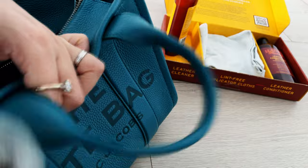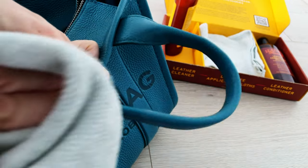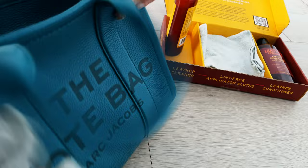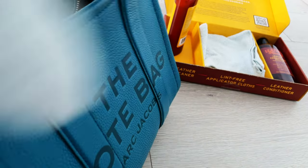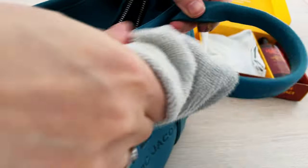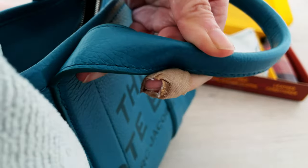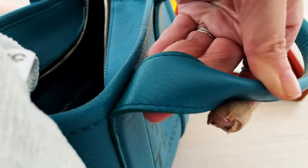Look, I have not tried any other cleaning kit, but this one seems to be working fine, so I'm just continuing to use up this leather kit. Do you have any other suggestions for luxury bag leather care at home? If you do, please leave me a comment down below. I would love to hear what cleaning and leather care products you all use for your prized possessions.